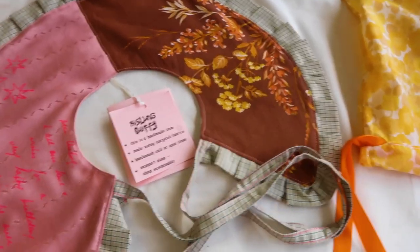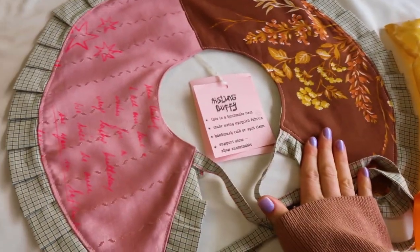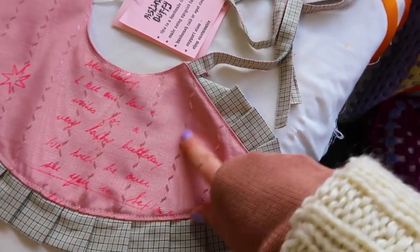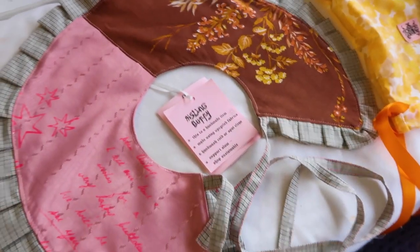I'm just taking a break from the charms to pack an order. I just made a bag. This is the collar here. It's got some screen printed writing. I think this is from a birthday card my nana sent me. So I'm gonna get that packed and sent first.